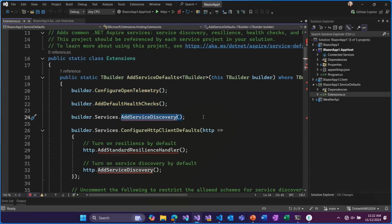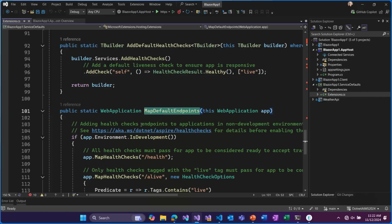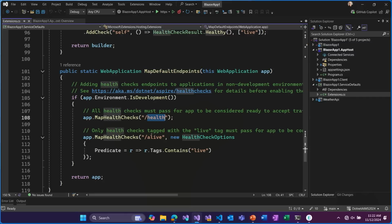Service discovery is a .NET Aspire feature that makes it really easy for services to call each other. And then it will also set up resilient retry logic so that when we make those API calls, if anything goes wrong, they can just retry them. Down at the bottom, there's this map default endpoints method that will just set up two endpoints for health checks, the /health and /alive endpoints.